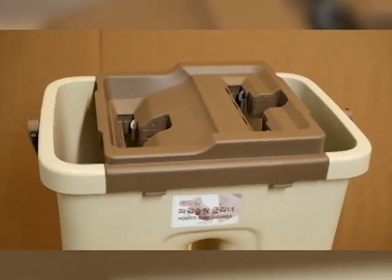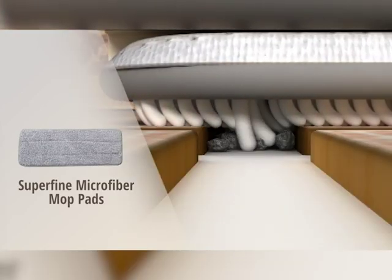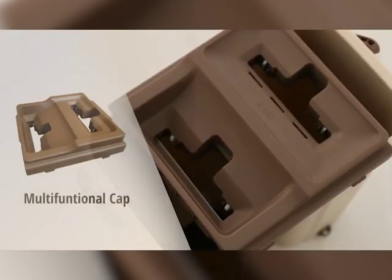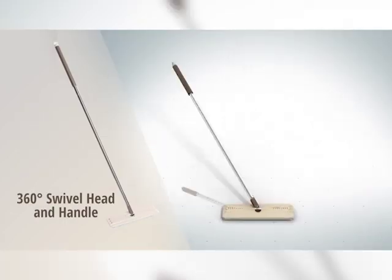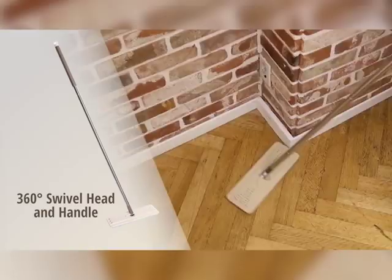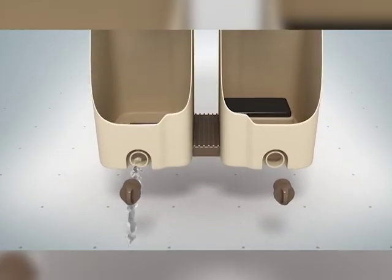That's right, this product comes with super fine microfiber mop pads that attract all dirt and dust particles. It also comes with splash filament mop pads that clean and wipe floors. It also comes with a multifunctional cap which separates washing and drying compartments, with a 360-degree swivel head and handle for effortless cleaning anywhere, and a water spout for hygienic and hands-free water draining.